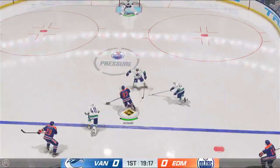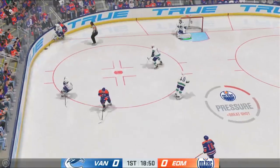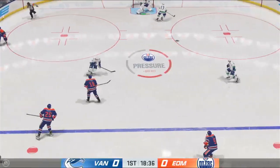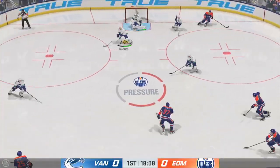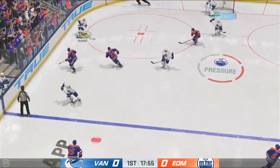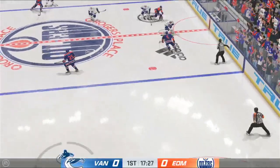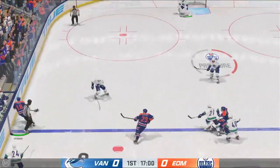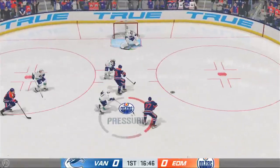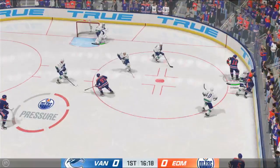Reads the play and forces the turnover. Here's a chance. Denies the slapper. Slides the puck ahead to Hronek. And now it's grabbed by Hoaglander. Hughes moves the puck, and he slides it quickly to Pettersson. Edmonton's got the puck here in the open ice. Moves it quickly over to Draisaitl. The Oilers played along the boards.